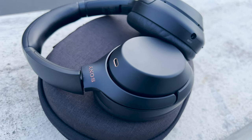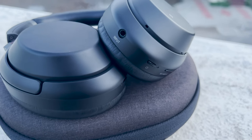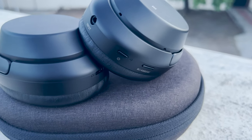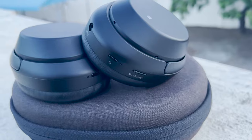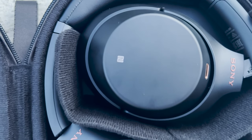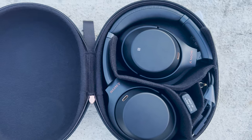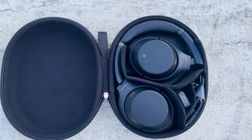Sony XM3, the rival for the Audio Technica, is a much more sophisticated headphone. It looks extremely premium with the sleek gold accents splashed all over it. It comes in slightly smaller ear cups but are equally soft as the Audio Technica. It also supports NFC, unlike the other headphone in the comparison. It comes in this hard carrying case, which is an added bonus.